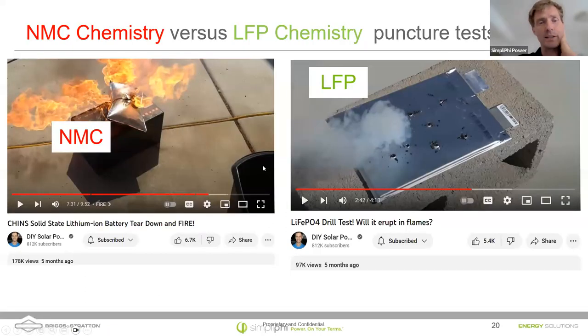I just want to show you an example. It's one thing to take my word for it. I'm, you know, employed by Briggs and Stratton Energy Solutions, but it's another thing to just do some research on your own. This is a puncture test done by Will Prowse, who has a YouTube channel, Do It Yourself Solar Power. He took a drill and he drilled through what was labeled, which came from China, something that was labeled as a solid state battery. It definitely wasn't. It turned out to be an NMC battery.